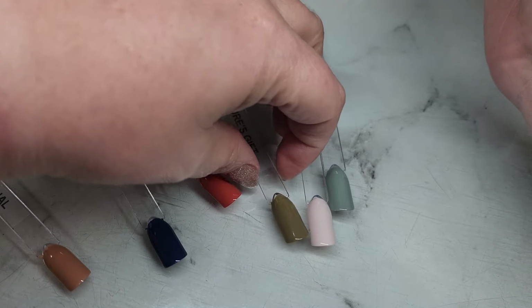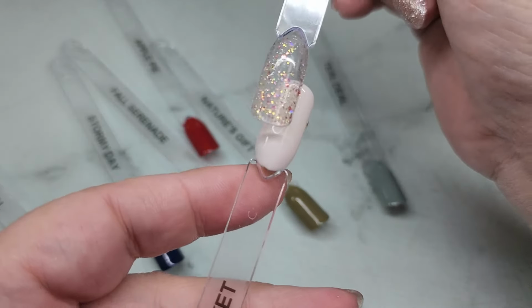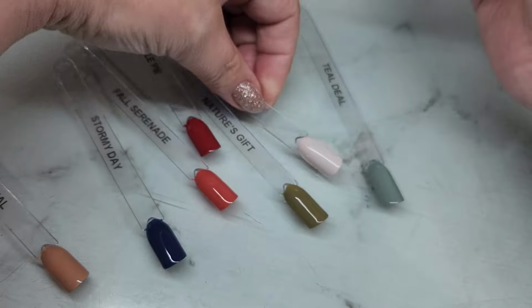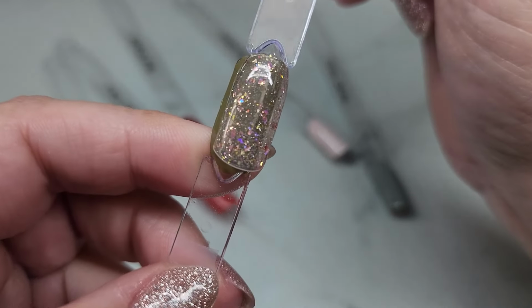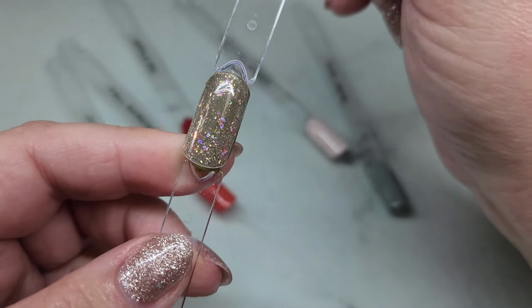I accidentally cured these two together, so there's a little bit of green on my Cozy Blanket. But look how pretty it looks over that one as well. It just adds something so special to every color, even over this green. Look at that. That is really, really pretty.